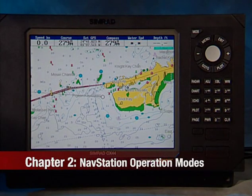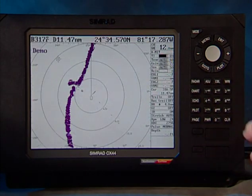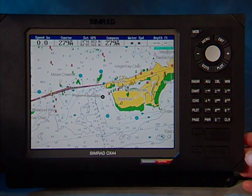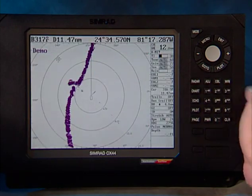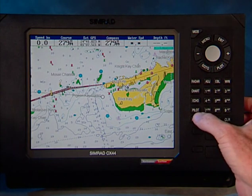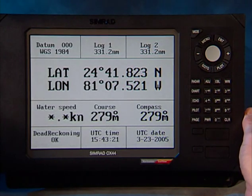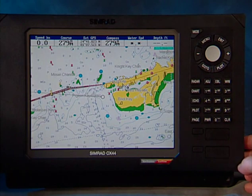The ability to change quickly from one function to the next was a significant part of the design of the nav stations. We're in the chart mode right now. With a single key press, we're immediately in radar. A single key press, right back in chart. Echo sounder, radar, chart, and you see this piloting key down here. It's this type of information. And we'll go right back to the chart. All single key presses, no display keys, no menus, no soft keys.